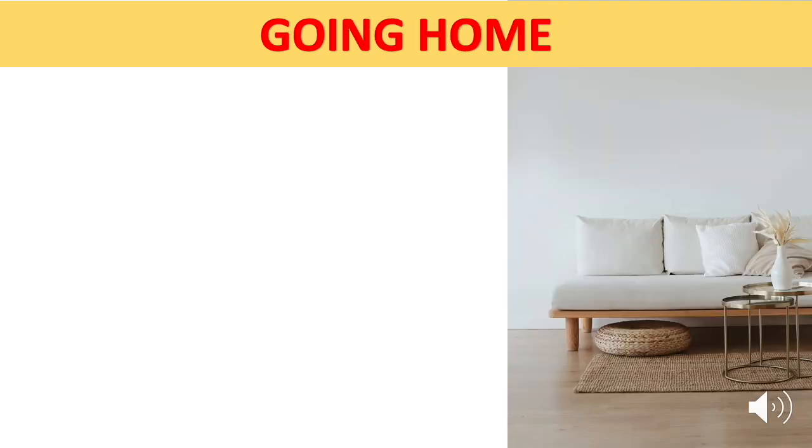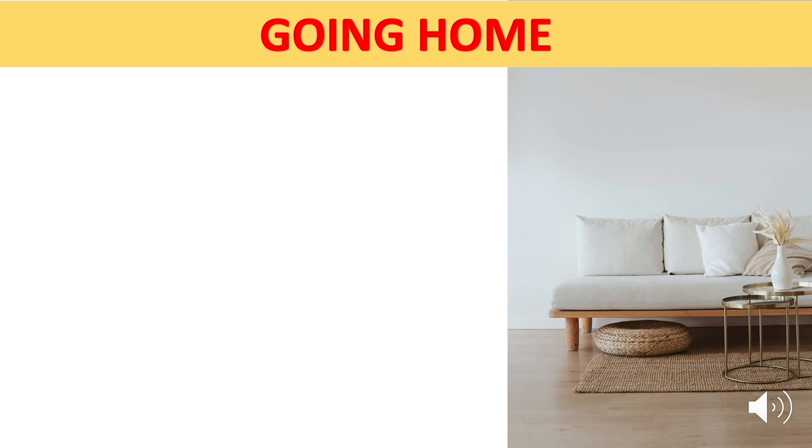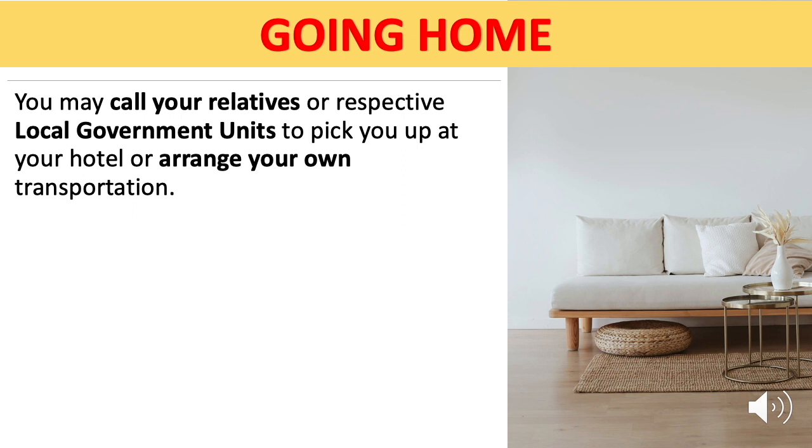Now let's discuss the going home procedures. After your test, if you test positive, the Bureau of Quarantine will transfer you to a designated hospital for further medical management. If you test negative, you will receive the test result via email from the Bureau of Quarantine. For those who tested negative, you may now call your relatives or respective local government units to pick you up at your hotel, or you can just arrange your own transportation.